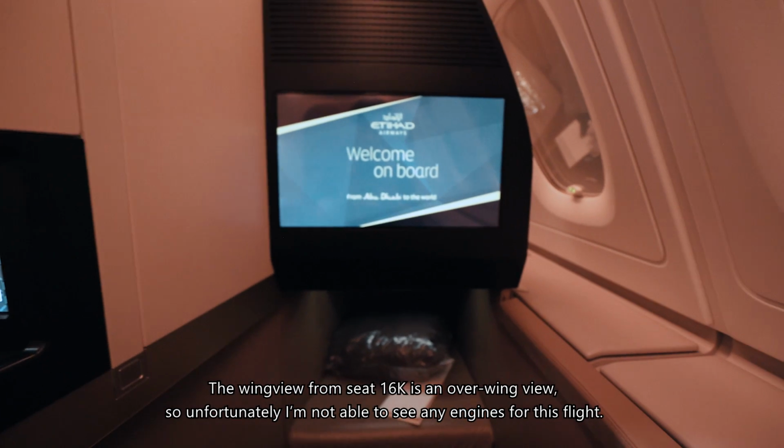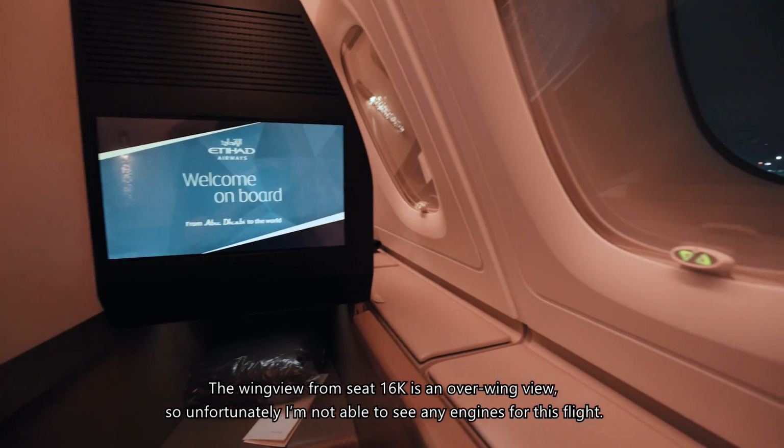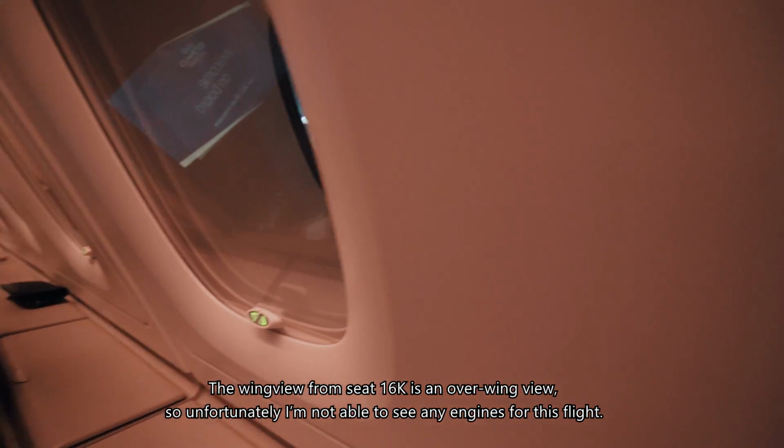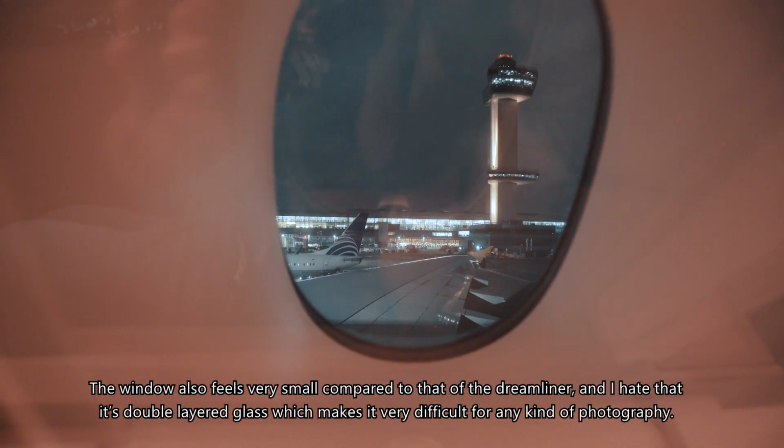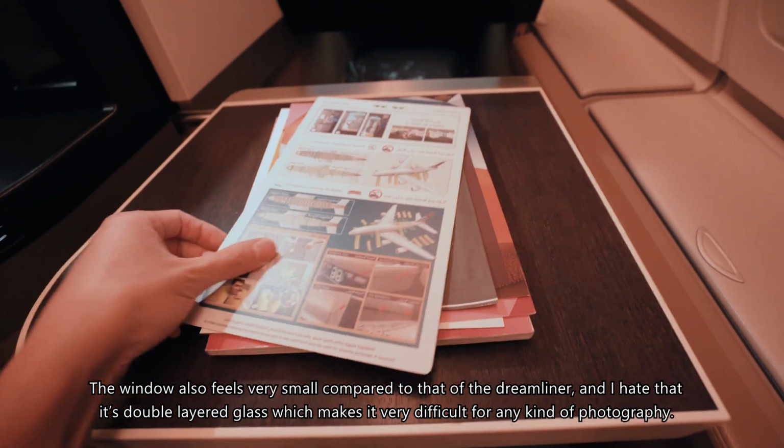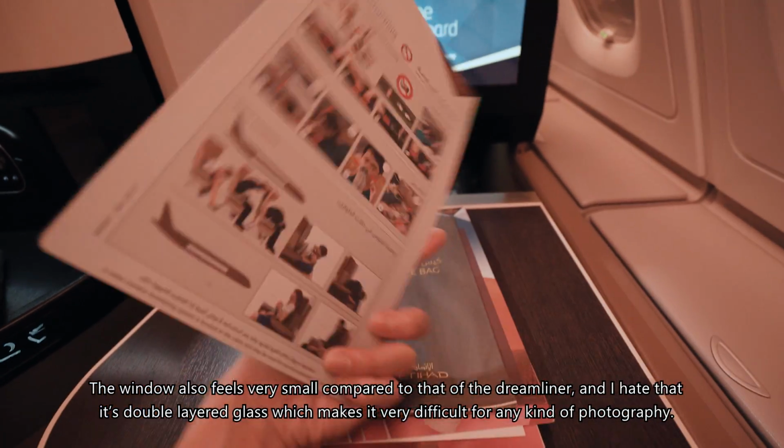The wing view from seat 16K is an overwing view, so unfortunately I'm not able to see any engines for this flight. The window also feels very small compared to that of the Dreamliner, and I hate that it's double layered glass, which makes it very difficult for any kind of photography.